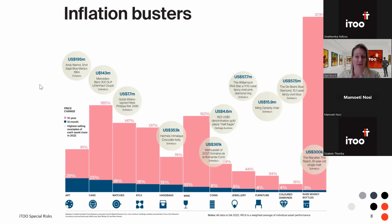Right, we've got some inflation busters here. And I'll go through these in detail, but this is just an overview of, in blue, the previous 12 months records. And in pink, you'll see the 10-year results. So this is the luxury index, and all of these items, apart from the loose diamonds, are items that we can insure under the collector product.